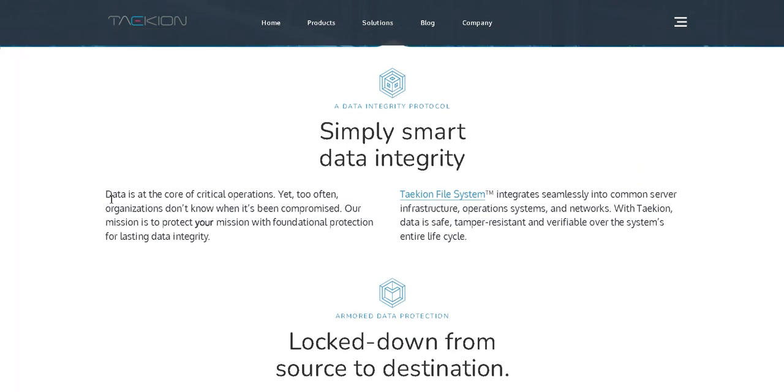Data is the core of critical operations, yet too often organizations don't know when it's been compromised. Our mission is to protect your mission with foundational protection for lasting data integrity. Taekion file system integrates seamlessly into common server infrastructure, operating systems, and networks. So Taekion's data is safe, tamper resistant, and verifiable over the system's entire life cycle.